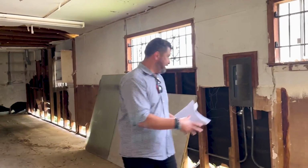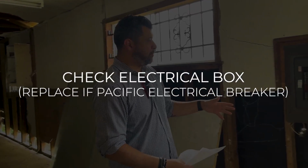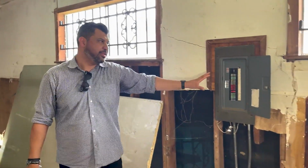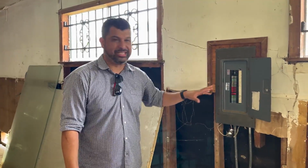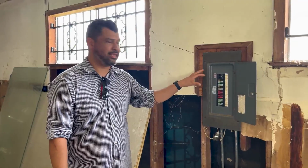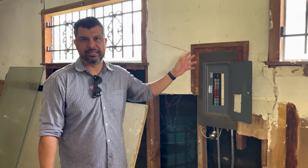Big thing, and this is something I just barely found out, was the electrical panels. You want to make sure you're up to date with some of these electrical panels. Sometimes these are hidden. These are called Pacific electrical boxes, right? These things are notorious for causing fires. I just recently learned this on one of my other flips. I really didn't even know that box was in there. Luckily on this one, it's right in your face, you can see it.